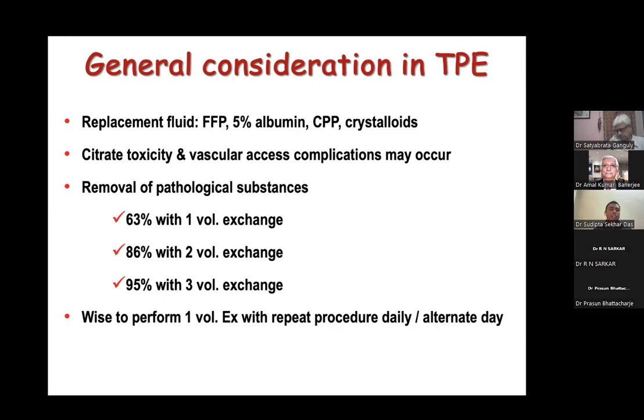It is said that if you exchange one volume, then 63% of the pathological substance is reduced. If you exchange two volumes, then 86% is reduced. And if you exchange 3 volumes, it is 95% reduced. This is as per the textbook which I am going by. But it depends on you what volume you'll be exchanging. But I think to be on the safe side, we should start with 1 volume. Maybe maximum in the Indian scenario, we can go up to 1.5 volume, because 2 volume, 3 volume are aggressive plasma exchange and it leads to reduction of a lot of normal components also.